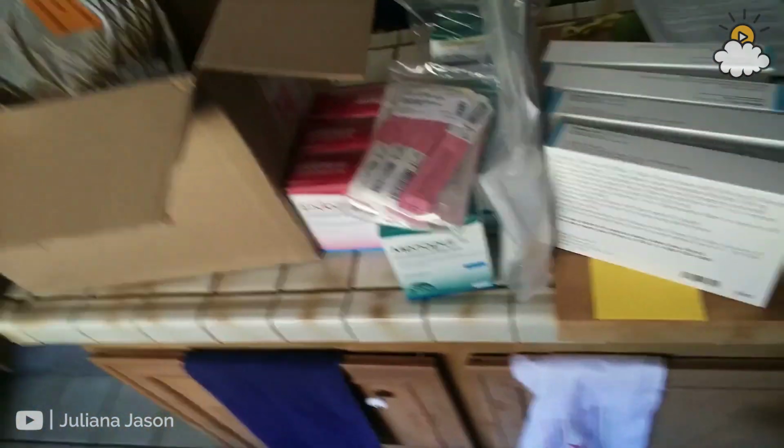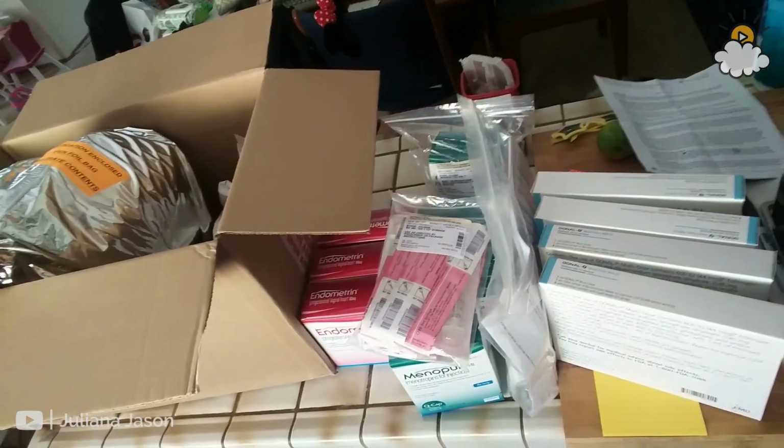I'm good at that. I just got my huge FedEx shipment box for my medication, so there's a ton of stuff in here. Ooh, that's crazy pants. Got a lot of work to do.